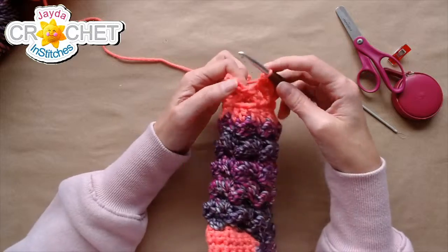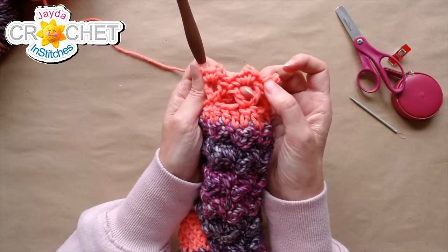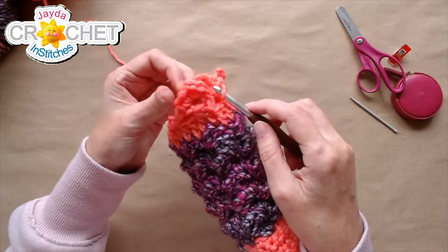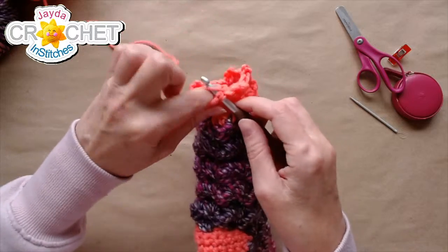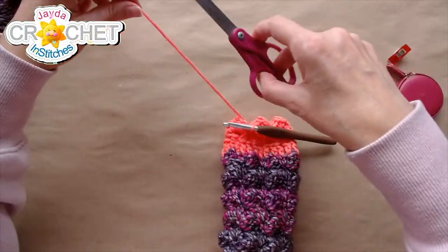Okay, when you get back around to the beginning, so that's 2 single crochet, chain 2, 2 single crochet into each middle of the V-stitch, which gives us a nice little point. When you're back to the beginning, you're going to find the first single crochet you made to start that row, and slip stitch to join, fasten off, weave in your tails.